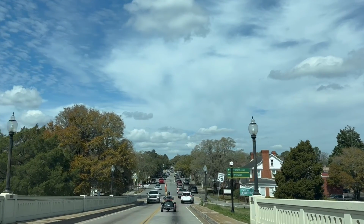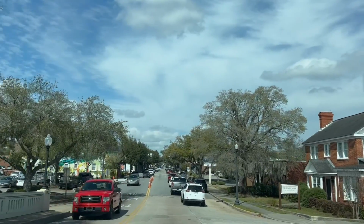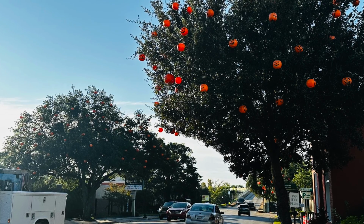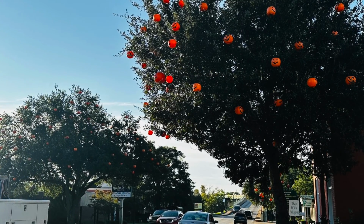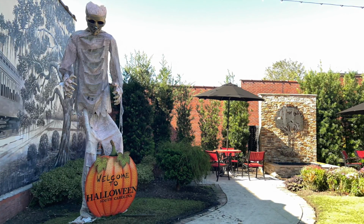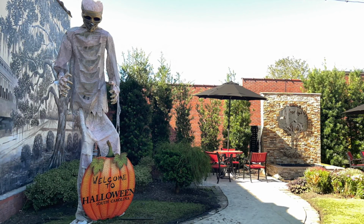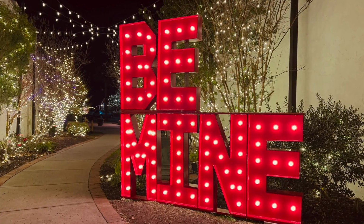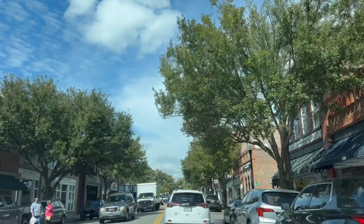You'll notice as you drive in, the streets are lined with trees, and they love celebrating the holidays here. Halloween is their favorite time, so they changed the city name to Halloween, South Carolina. Then they hang pumpkins in all the trees as you drive through Main Street. They love to decorate throughout town, with lots of skeletons and some pumpkin patches. Even for Valentine's Day, they recently did big graphics like Be Mine and little heart-shaped candies throughout town as well. Definitely something really cute and romantic going on in Conway during the holidays.